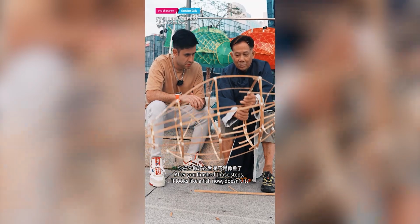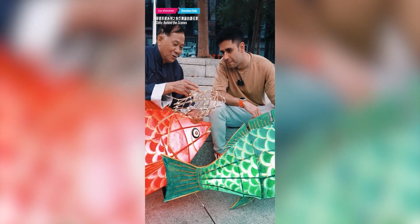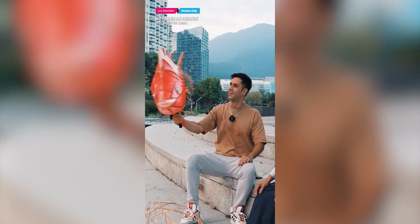And then he was teaching me some of the moves for the dance.